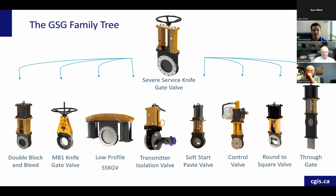The next one is a low profile. Really, this is just our standard valve with a special engineered top structure for tight space constraints. So it really highlights our ability to do engineered solutions based on your application in mining or any other industry as well. The transmitter isolation valve is really a unique valve that's designed to be bolted to the side of a tank so that the transmitting instrument can be removed, calibrated, or serviced without needing to drain the tank. So this is definitely a good valve that utilizes our technology for that.